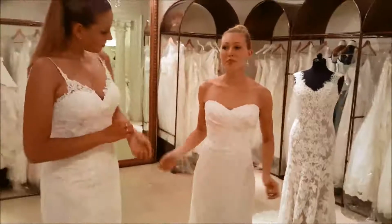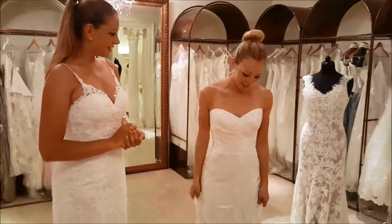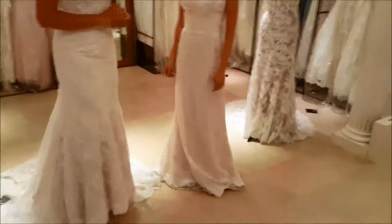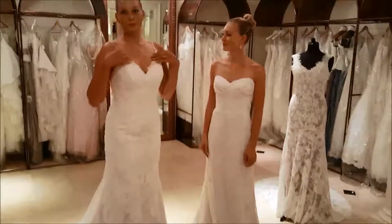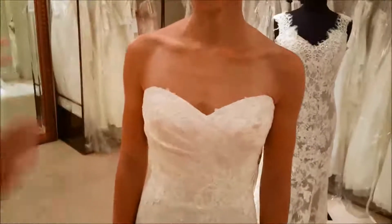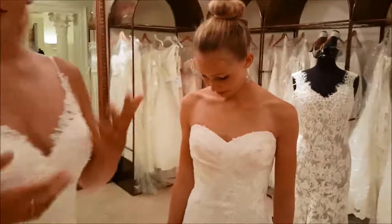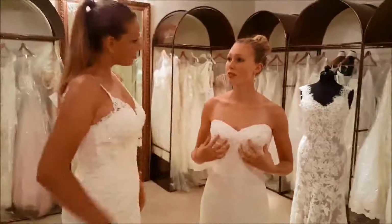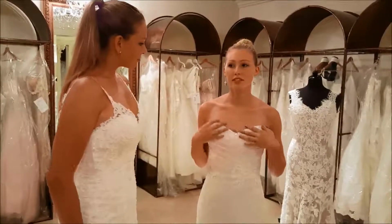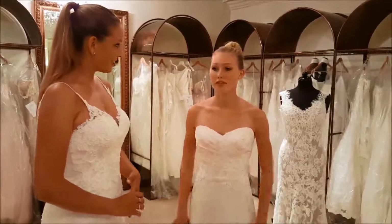It's just really simple, classic. I feel like a lady in this dress. It's really beautiful. What's also really nice in this dress is the sweetheart neckline. You see, it is a little bit deeper. It's not too much. It doesn't show too much cleavage or anything, but it's also really sweet and really curly. Also, I have really small boobs, so it feels good, and I think it looks quite good if you have small boobs.